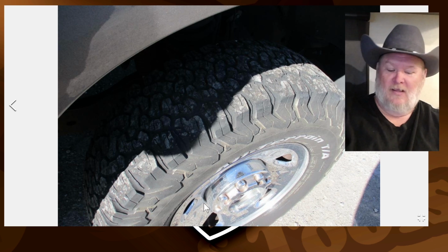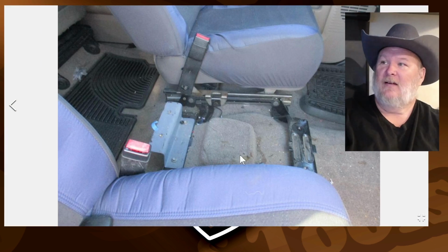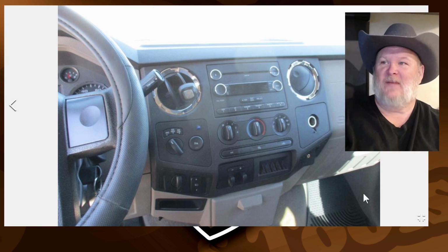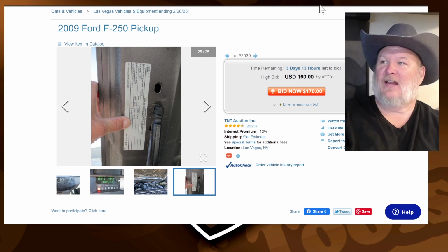Oh my gosh. Let's go around here. Again, nice, fairly clean. Missing that center console. They hate their center consoles around here. Oh, let's see here. 147,000 miles. A little high on the miles, but you know what? Well maintained. It'll do it. If you can get it cheap enough, you know, I mean, it's not a diesel.